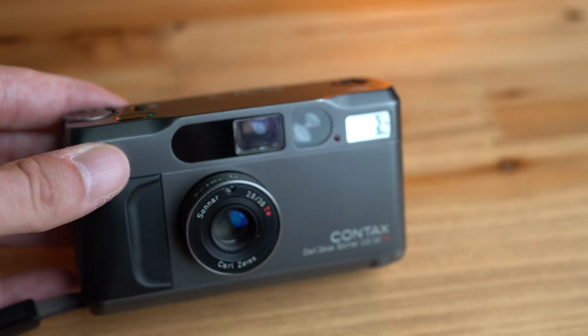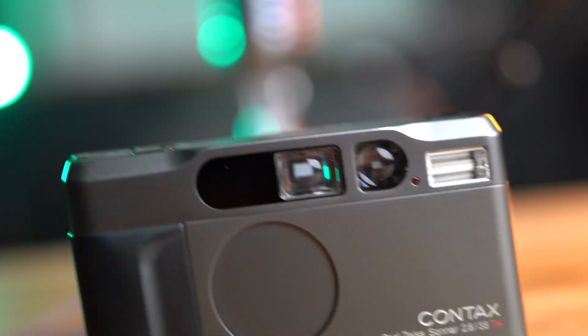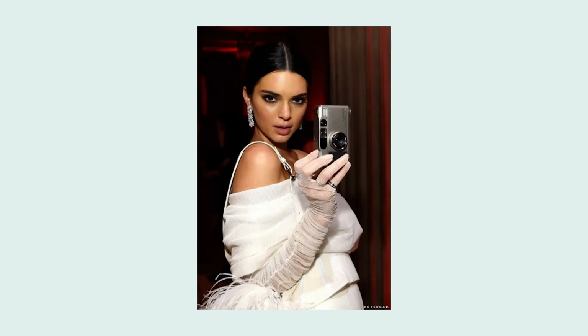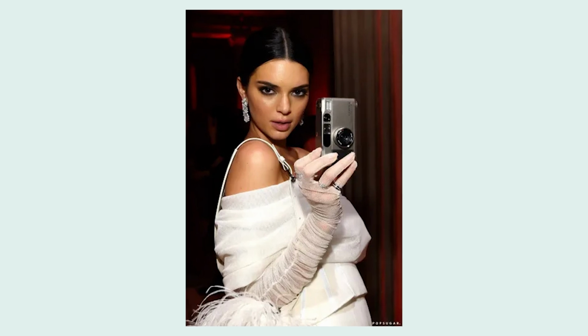And if just being an awesome historical camera mark with a wonderful name brand lens from Carl Zeiss wasn't enough, fast forward to 2017, there's a story concerning the Contax T2 that I think everybody knows at this point. The Contax T2 entered the mainstream officially when supermodel and influencer Kylie Jenner used the camera to snap photos of Jimmy Fallon on a primetime television show.